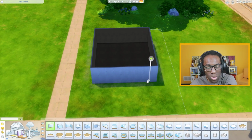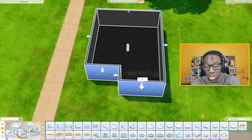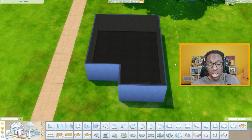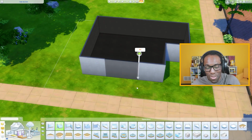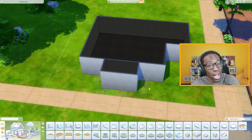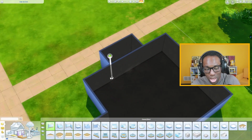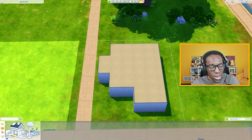I think what I'm gonna do is build a very generic small house, maybe a one bedroom, one bathroom home, just to keep it simple and not too over the top, because if I go too crazy and go too much, I might overwhelm myself, and I don't need that today. So I'm gonna build my generic suburban house that I always end up building pretty much 99% of the time on this channel.